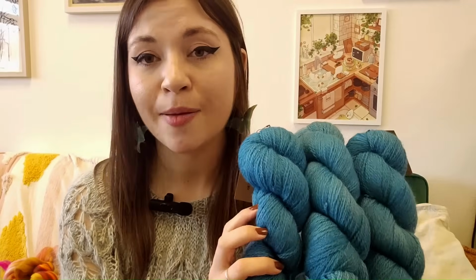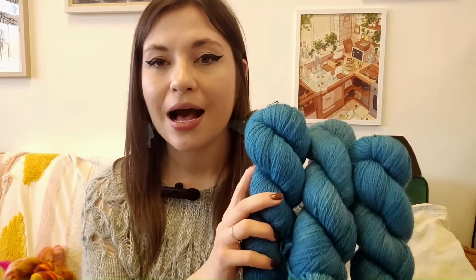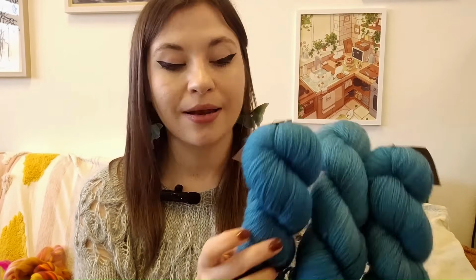I'm going to knit a Ponderosa pullover by Wool & Pine Designs. It's a cable knit pullover. It's really pretty. I already have the pattern. I think it's Wool & Pine. So I'm excited to make this up.